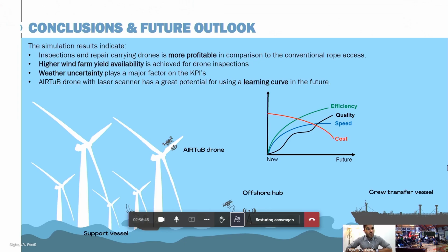To conclude the work, I would say the simulation results indicated that inspections and repair carrying drones is more profitable in comparison to conventional rope access. Wind farm yield availability is achieved for drone inspections, so higher wind farm yield availability. Then the USP again of using a planner tool like this is that the weather uncertainty, which plays a major factor on real world KPIs, is rightly modeled or approximated, I would say. And lastly, the AIRTuB drone with a laser scanner has a great potential for using the learning curve in the future.